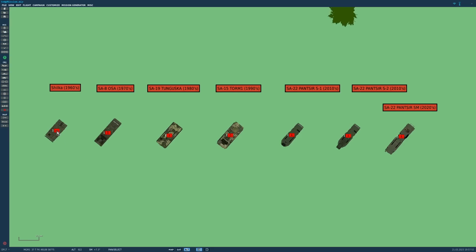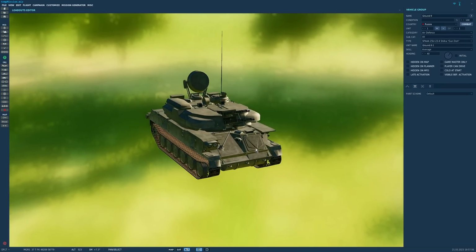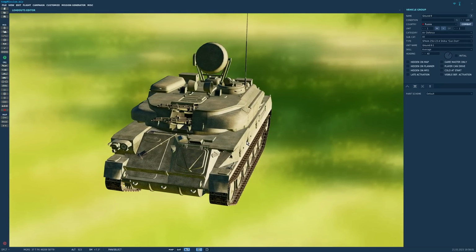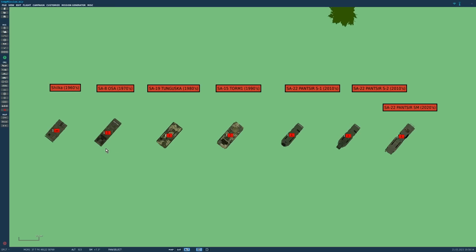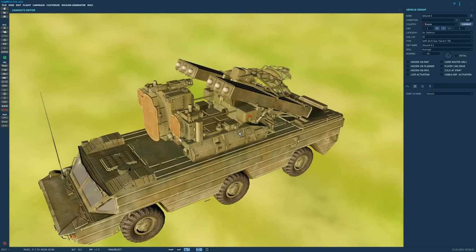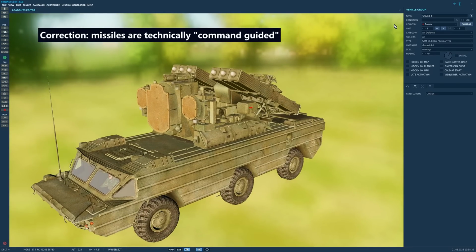First, from the 1960s, Shilka. It's a radar-ranged, four-barreled anti-aircraft tracked vehicle. Is it going to be able to take down HIMARS rockets? Absolutely no idea. Next, from the 1970s, SA-8 OSA, a wheeled amphibious vehicle with 6 radar-guided missiles. Will that be able to take down HIMARS missiles?